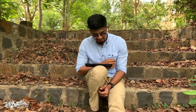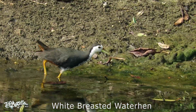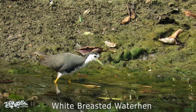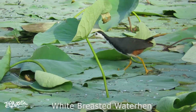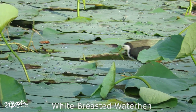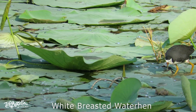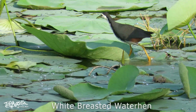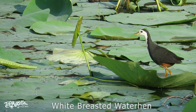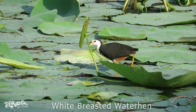Here come the showstoppers, the aquatic birds. This is a white-breasted waterhen who is looking for food, that is insects, worms, snails, it could be roots of the marshy plants, etc. We can see how beautifully it is balancing itself on the leaves while walking. It is interesting to see how it walks slowly, as if it is very thoughtful while walking, and you see how its tail is moving upwards every time while it's walking.